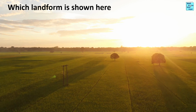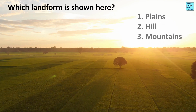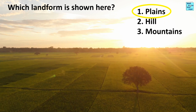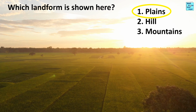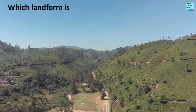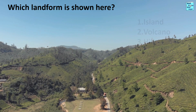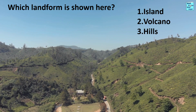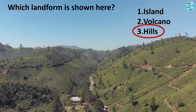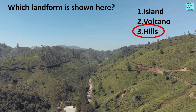Which landform is shown here? Plains, hills, mountains. This is plains. Plains are flat areas, very good for agriculture. Which landform is shown here? Island, volcano, hills. These are hills. Hills are smaller than mountains.